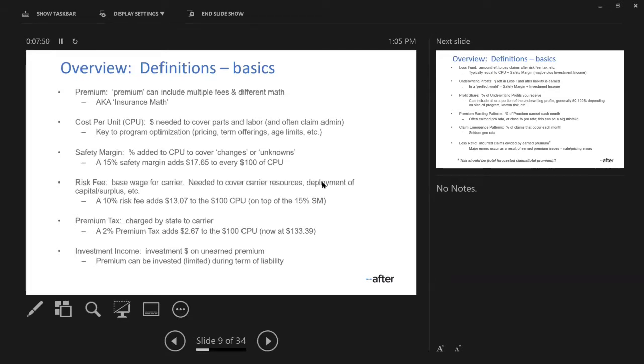There's investment income, and I want to get this definition out there, because there is premium that builds that is not earned. You don't pay the claims immediately. They're paid across the term of the liability. That premium could be invested in limited ways according to guidelines during the term of the liability. So where does the investment income go? Typically, it will seed back to the loss fund, but not always. And so it's good to know about it.